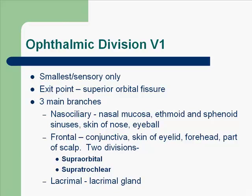So when we talk about the ophthalmic division, V1, it's an afferent nerve, it is the smallest and it's sensory only. Again, its exit point is the superior orbital fissure. It has three main branches: the nasociliary, which is the nasal mucosa, ethmoid and sphenoid sinuses, skin of nose and eyeball. The frontal, for the conjunctiva, skin of the eye, forehead, part of scalp. It has two divisions: the supraorbital, which is from the forehead and anterior scalp, and the supratrochlear, which is from the bridge of the nose and medial portions of the upper eyelid and forehead. Both of these exit the skull through the foramina of the same name.